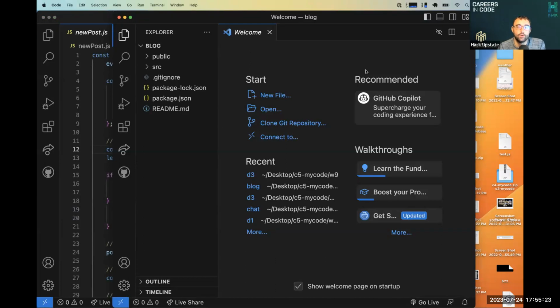So take week 14, day 4, delete the node modules inside of the blog project folder, copy the blog folder, create week 15, create day 1, paste the blog folder in there, open up that blog folder in your VS Code, also open up the week 9, day 3, so we've got code to reference as we're going. Anyone need a breather? Are we good to go on?